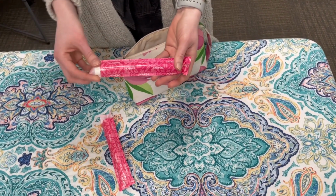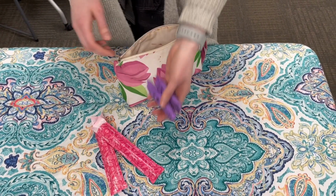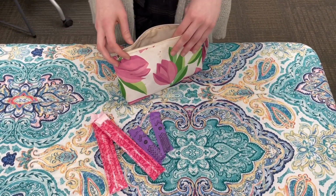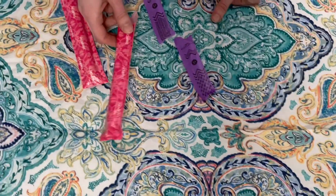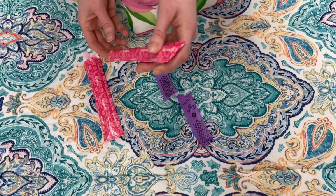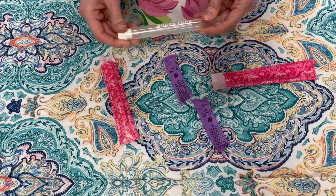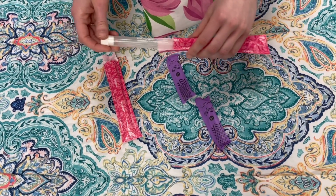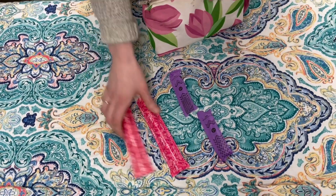So tampons are a normal thing for a girl to have in her makeup bag or anywhere else in her room or her backpack, anything like that. But if you take a look at the size difference between these two, you can tell that something's off about this one. So this one is much larger than the average tampon, and like I said, it's a booze tube. So you can hide alcohol in here, and then it's very easy to hide in someone's purse, backpack, or even a pocket.